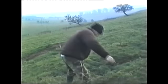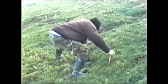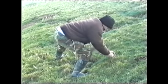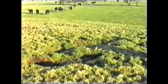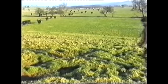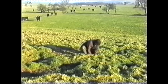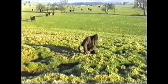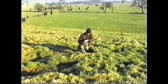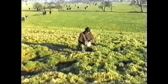David's working one set and I'm working another, and I'm just nipping back and forward with a camera, and hopefully I'll get some canny footage. That is not all happy, is it?